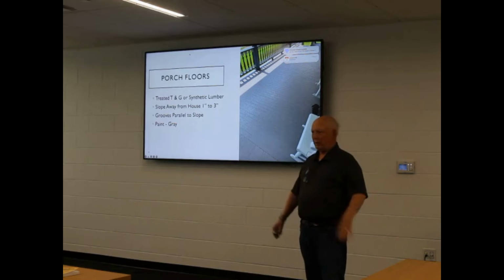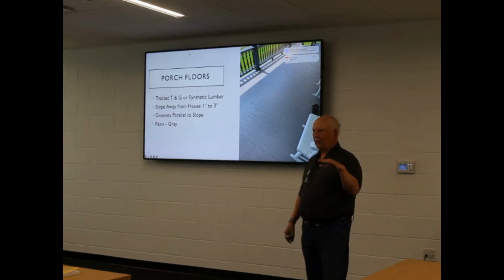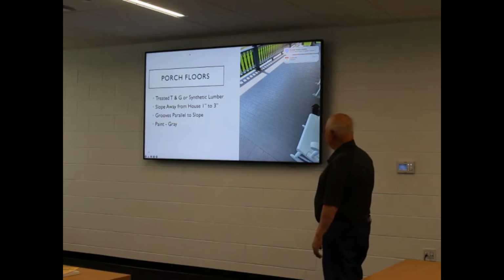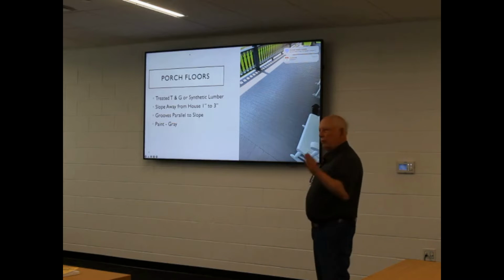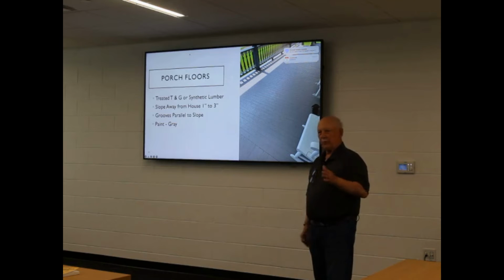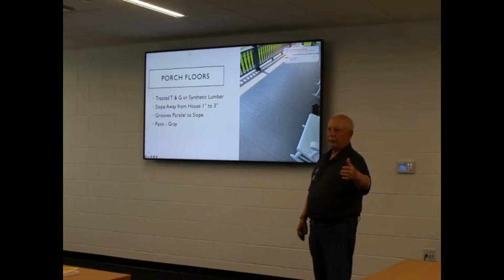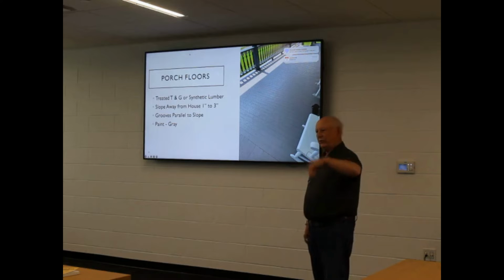So if it looks like it's sagging a little to the outside, that's the way it's supposed to be. That way the water will drain off. And another thing about that is the grooves on the boards. It means you've got to alter the structure, but the grooves should be parallel to the slope. Otherwise, every time water hits a groove, if you're going the other way, it stops it and pushes it down inside.